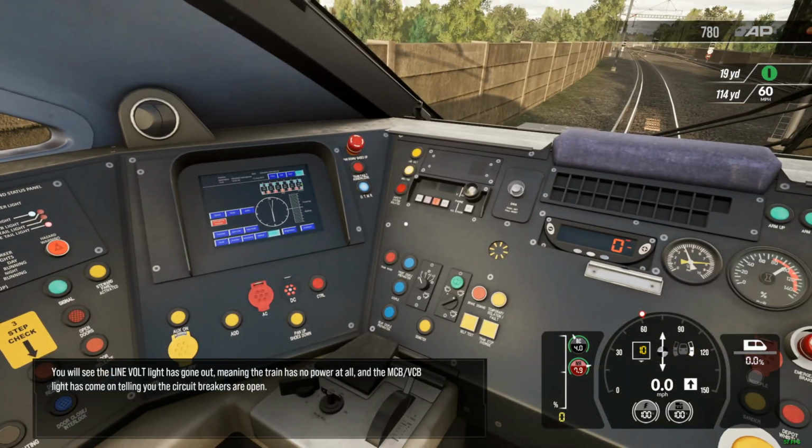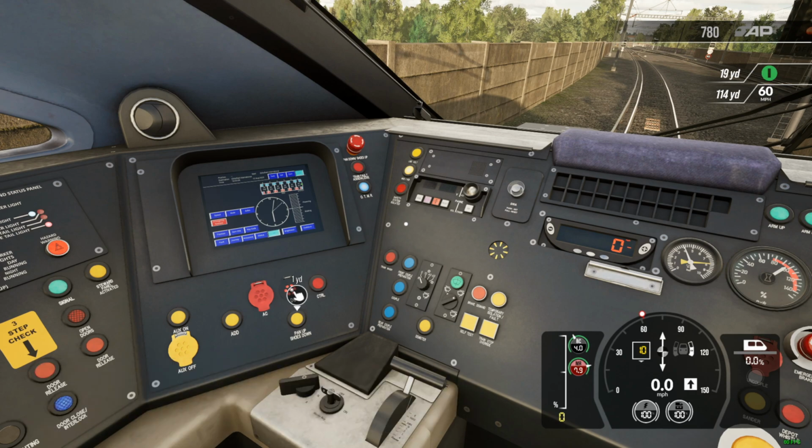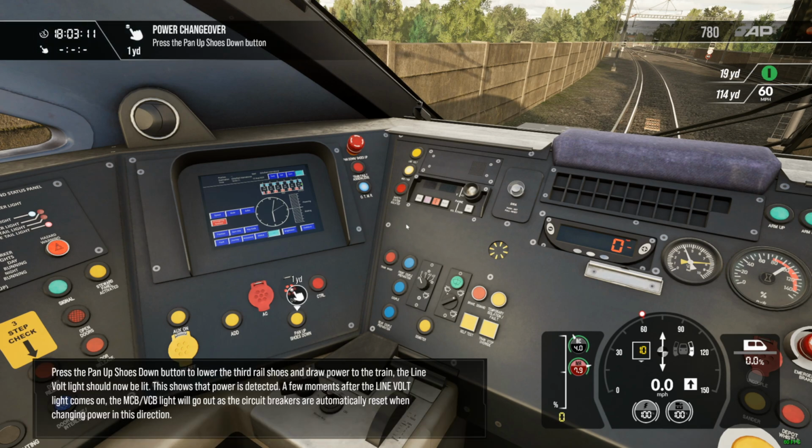You will see the line volt light has gone out, meaning the train has no power at all, and the MCB VCB light has come on, telling you the circuit breakers are open. Press the pan up shoes down button to lower the third rail shoes and draw power to the train.